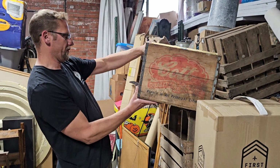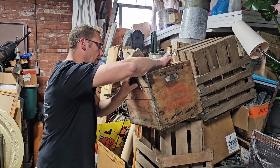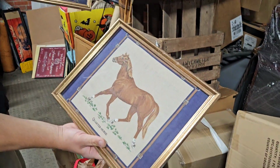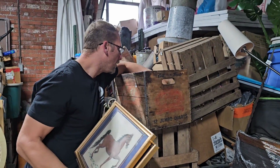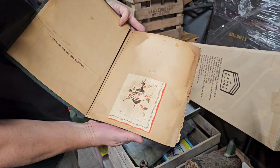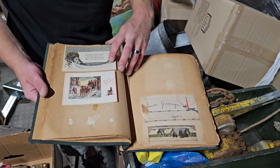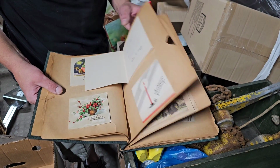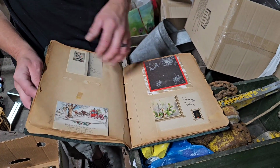And Chris, look at this one. Hot quality beverages, 12 jumbo bottles. I don't know. Some horse pictures. Quarter horse. Saddlebred. What's this? It's that scrapbook. Sometimes these old scrapbooks have some cool stuff in there. Let's see if we can find the date on anything. How far back? Looks like Christmas card scrapbook right now.